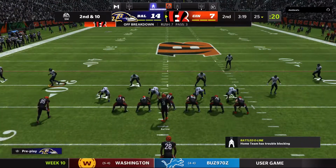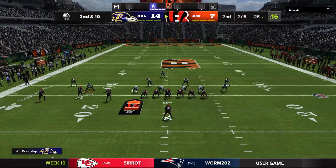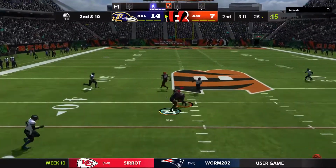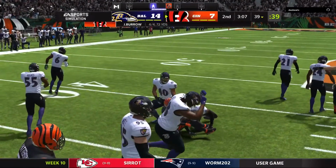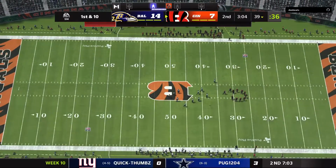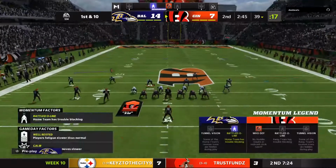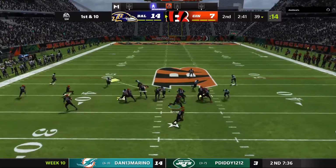Here's 2nd and 10. Now it's Burrow. Over the middle, that's caught by Chase. And he gets this one just shy of the 40, down at the 39. Well, that was a fun one to watch right there. A nice in-breaking route and plenty of room in the middle of the field. And he was able to get behind the linebackers and grab the completion for a really good pickup.